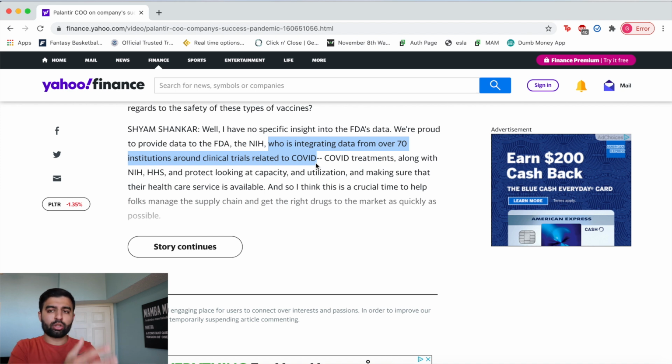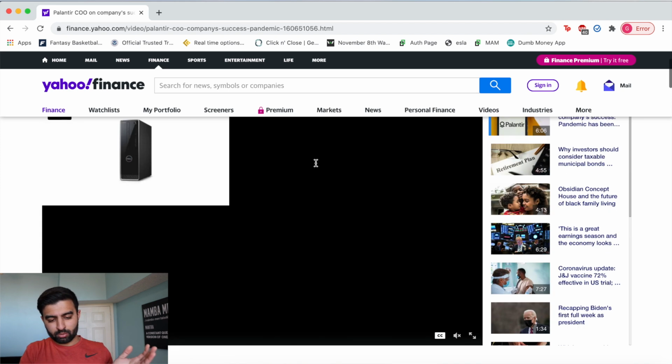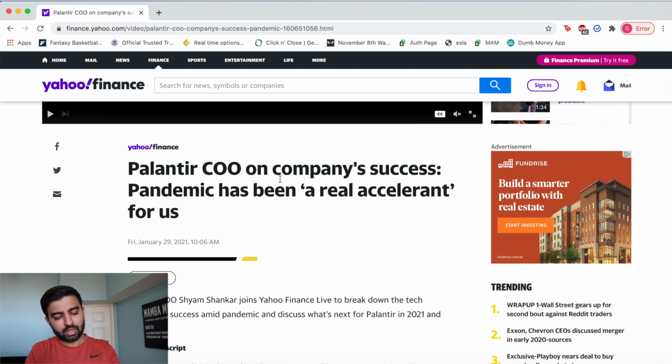And a lot of people are looking at this. First of all, this is a great read if you are invested in Palantir. If you just type in this link, you'll go to Yahoo Finance and you can read some of the back and forth in the interview. But the reason that I really like this is because a lot of people have been saying they've really accelerated because of COVID, but what happens once it goes away? And I think that's kind of just the start of things, right?